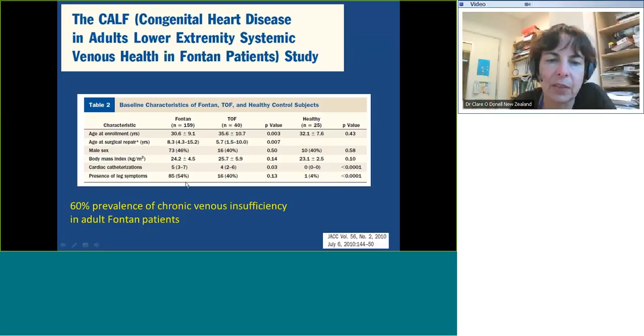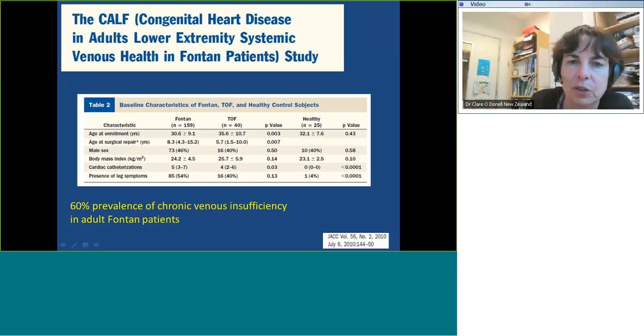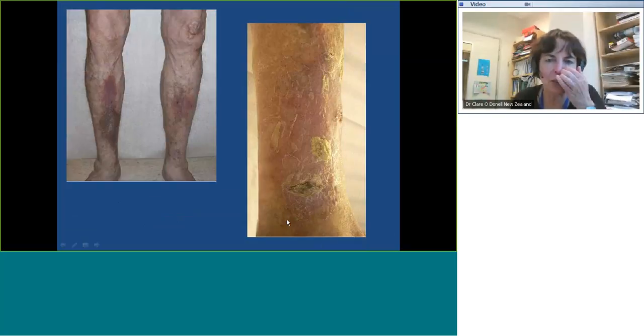And you can see here that actually in the Fontan population there was a very high incidence of symptoms, and in the tetralogy population, in fact, many of those patients also had symptoms of venous insufficiency in the legs. You can also see, interestingly, that many of our adult Fontan patients and our adult tetralogy patients have had quite a number of catheterizations, and undoubtedly this has had some contribution. Well, you might think, okay, they've got somewhat distended veins, but as you'll see from the images in their study, these problems can be pretty profound in some people. They can certainly get problems like venous stasis ulcers in their legs and get a lot of disability and discomfort from these problems.